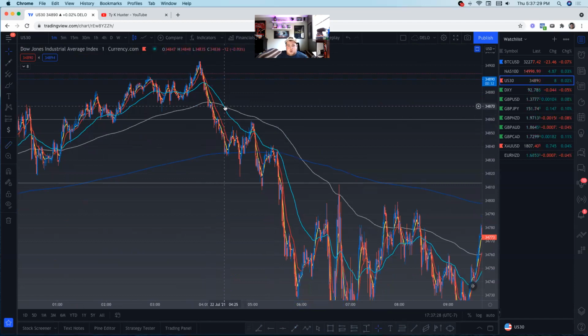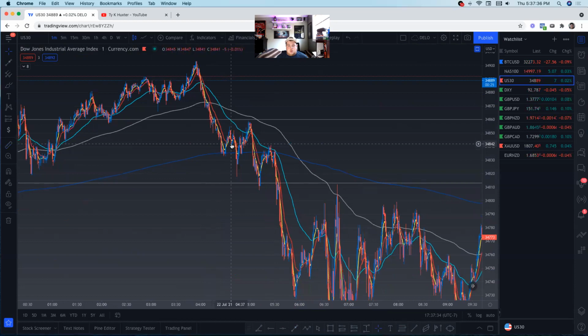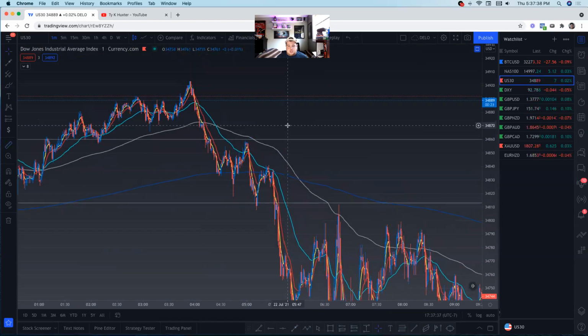So depending where you enter, you're selling, but one thing to keep in mind is you're also right beside this EMA, so you can expect to bounce up, which is exactly what happened. Usually if you have an EMA and price doesn't break through it, it'll bounce, which means it hits it and then comes back up a bit.